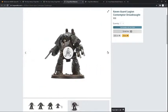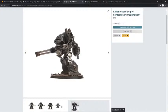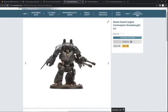Contemptor here. I think this is sculpted by Sheila Trish Morrison, something like that. I used to say, they don't say anymore. Some things that are really nice on it.